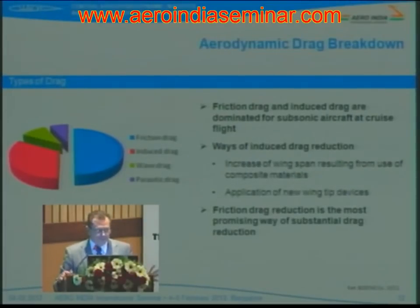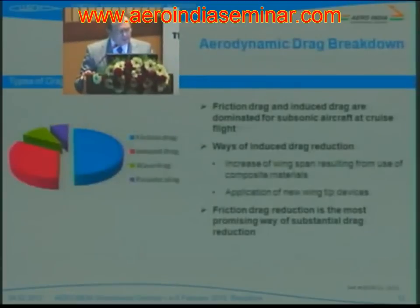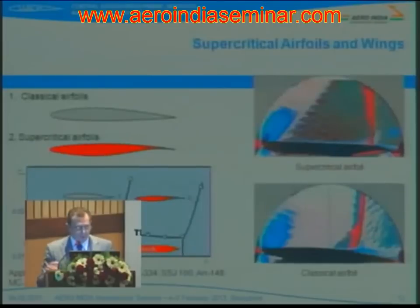And there are many approaches we can study in order to decrease friction drag. And I'll tell just about a few of them. First of all, actually in the previous picture you see the induced drag, the red color, this issue is almost addressed by today's technologies.